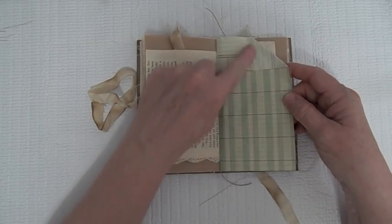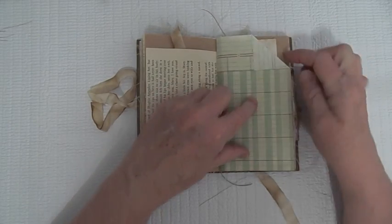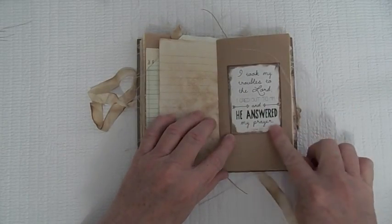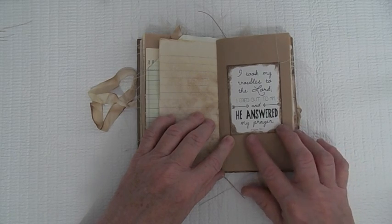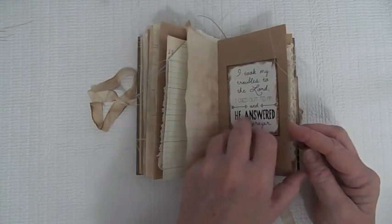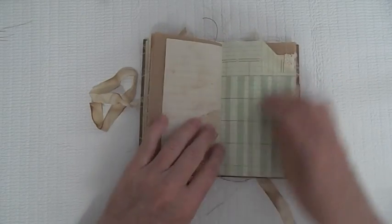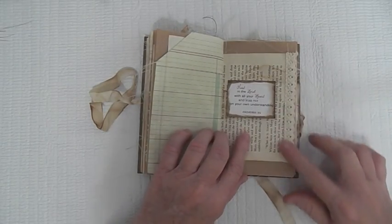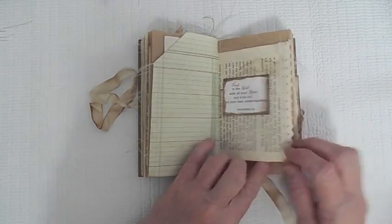I love doing this on the ledger paper. I just think it breaks it up a little bit, so I've been tipping them over and sewing them down and leaving the strings on. Here I've just sewed that on. I took my troubles to the Lord. I cried out to Him, and He answered my prayer. Psalms 121. That's a really good scripture there. And more places for journaling. Here is just a little, you could tuck something under there. I didn't tuck anything. Here is some of that crocheted lace.